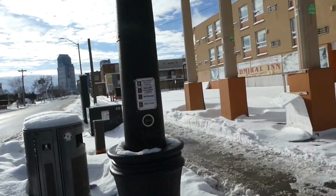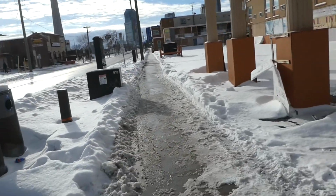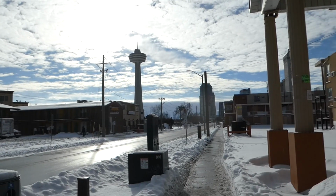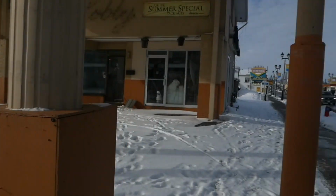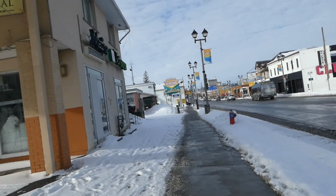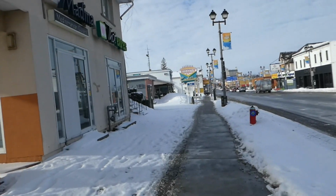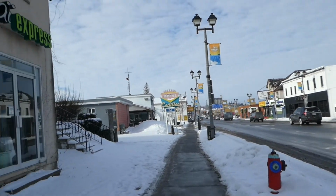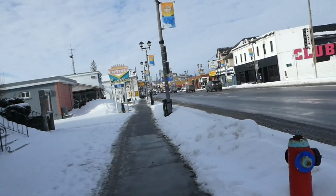There's the Skyline Tower right there. This is looking, I think, south. And we are heading west, I believe. As we're on the other side of Lake Ontario. God, it is so freaking cold.